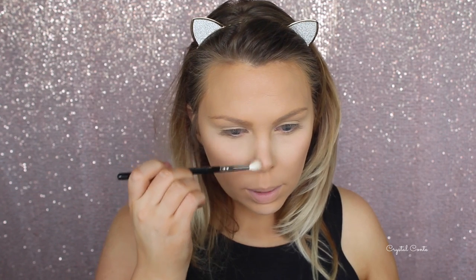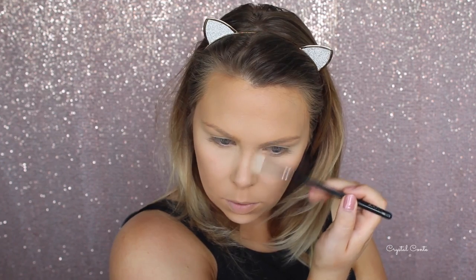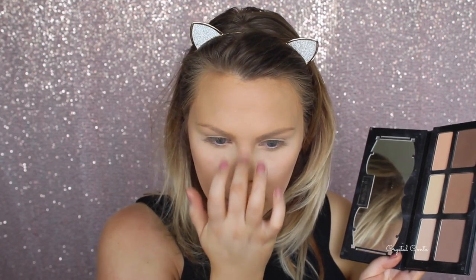I want to contour my nose, so I take a light fluffy brush, blending down the sides of my nose. Then I'm going to take this lighter color here and just run that down the middle of my nose. I'm going for the Natalie and Olivia highlight today. I've been watching WAGs. I'm using this blush by e.l.f. It's in Mellow Mauve.